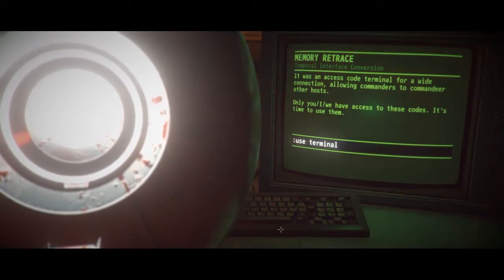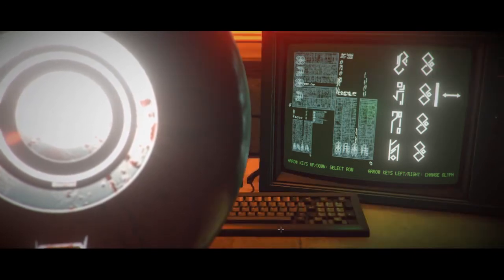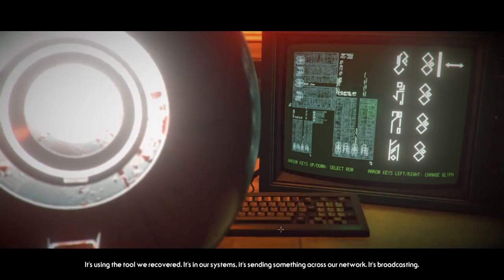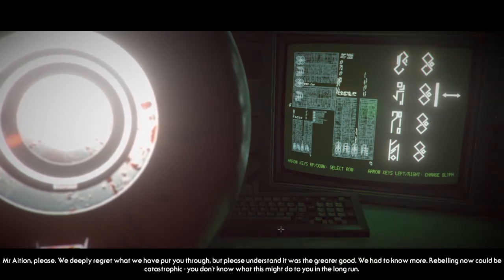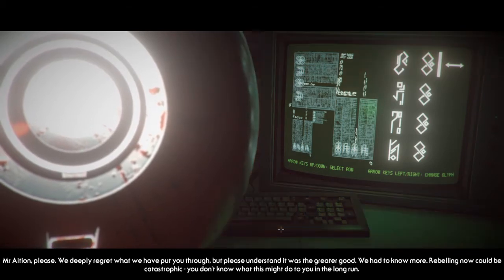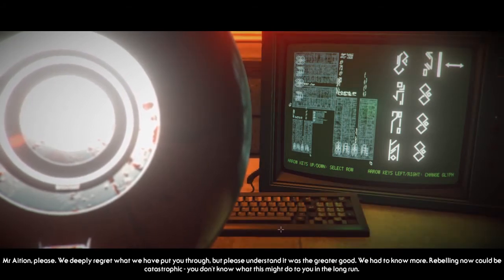Use terminal. What is that? We haven't seen that before. What is it doing? It's using the tool we recovered from the crash site. It's in our systems. It's sending something across the network. It's broadcasting. Mr. Asian, please. We deeply regret what we have put you through, but please understand it was for the greater good. We have to know more. Rebelling now could be catastrophic. You don't know what this might do to you in the long run.